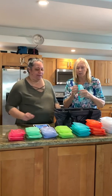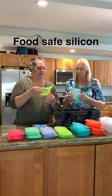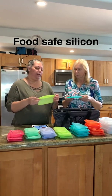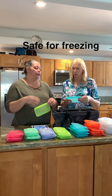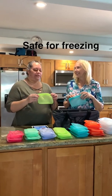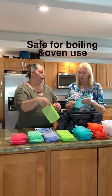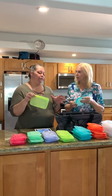How do you fill them? So this is the opening here. It seals here and it opens. They're silicone, so they're platinum silicone, so they're food safe. You can put them in the oven, you can put them in the microwave, or you can put them in boiling water. In our family, we don't like microwaves. Well, I have a microwave now, but prior to cancer, I did not own a microwave. And so these worked just by putting them into a pot of boiling water. So they can freeze. They go straight from the freezer to the oven, straight from the freezer to the boiling water.